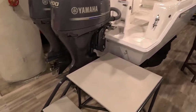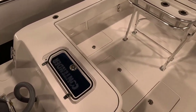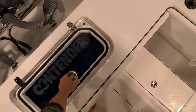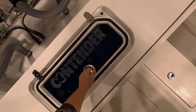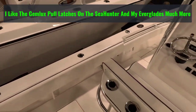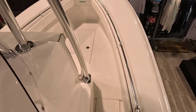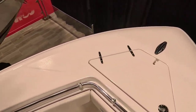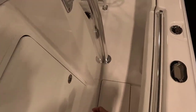Contender 25, we'll go up and take a look at the Contender 25 real quick. So twin Yamahas. I like this central live well. It doesn't open though, there we go. Contender's a lot skinnier going through.